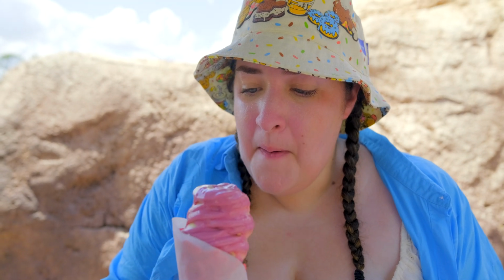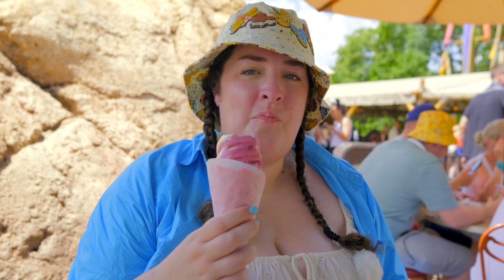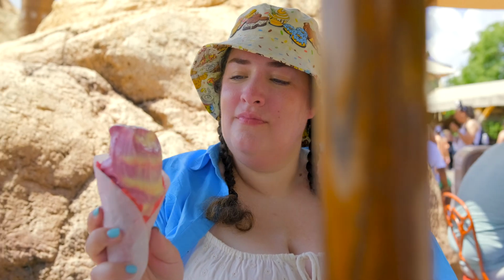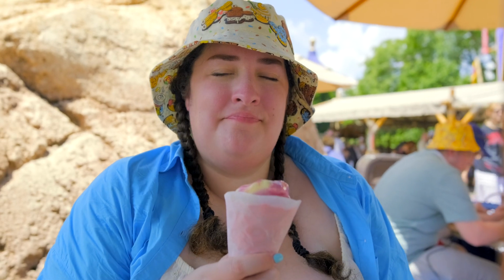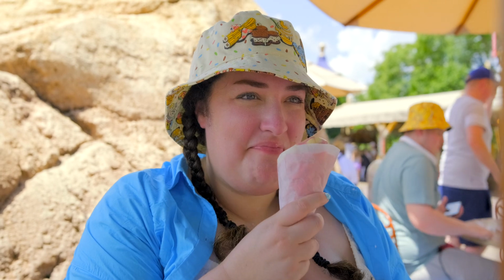I was really excited to try it because I love cherry. And I was really worried it might taste like cough syrup, and it does not at all. It's very good. I think it would be really good swirled with vanilla. This was great. Obviously it melts really fast, but it was delicious. And I love cherries, so this might be my favorite one today so far. That's actually really, really good, and very refreshing on a hot day.